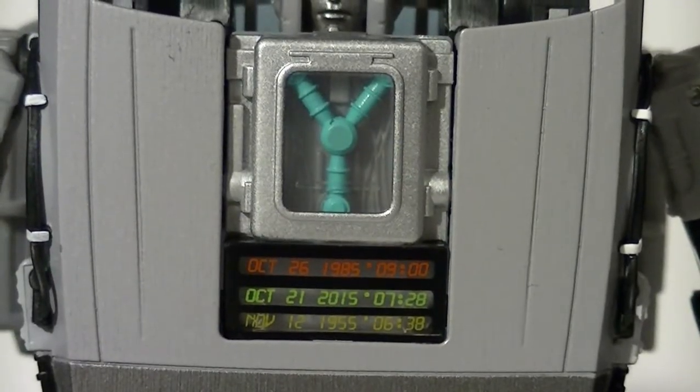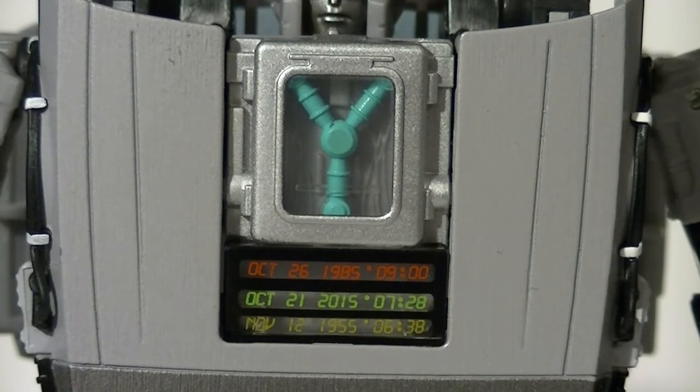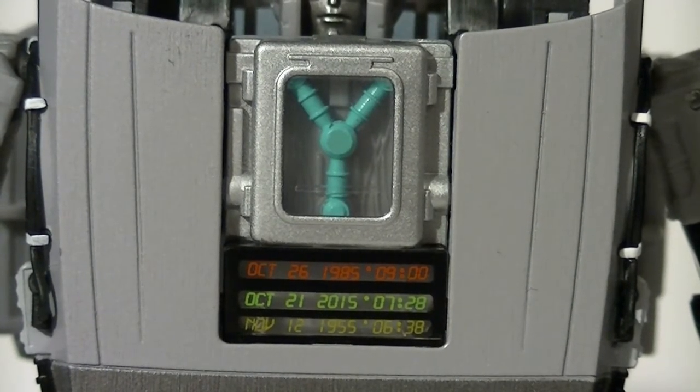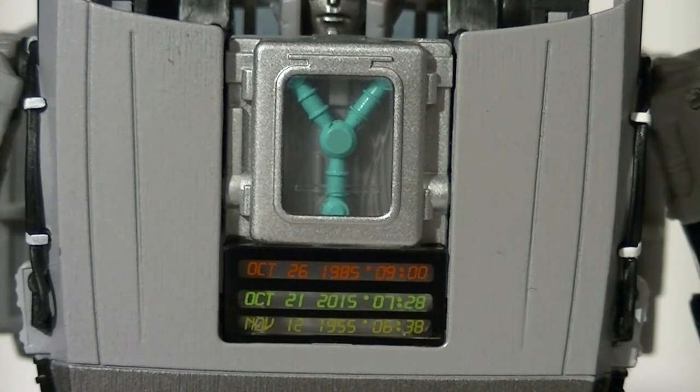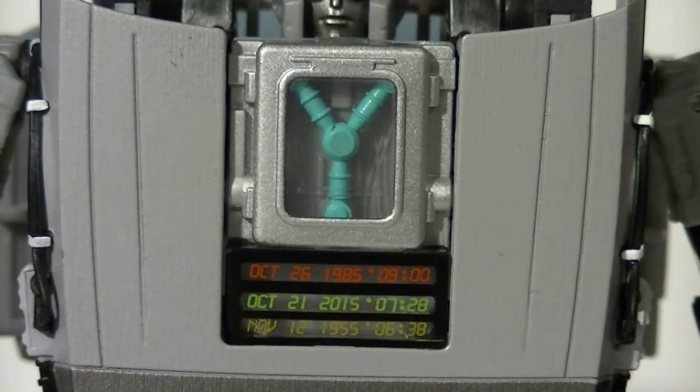If you look, his chest has the flux capacitor. Not sure if that should be center of mass like that, but it also has some dates there: October 26, 1985, October 21st, 2015, and November 12th, 1955, which are, of course, all significant dates from the movies. Too bad there couldn't have been a fourth line so we can get the 1885 reference in there, but, you know, we take what we got.